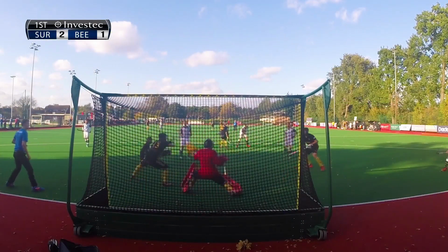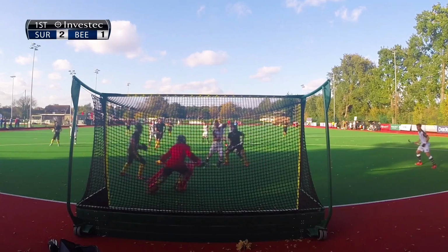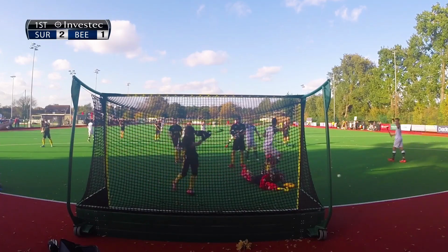The initial flick, well saved, but they couldn't get out the danger zone, played back in, and there is Proza to put in the rebound.